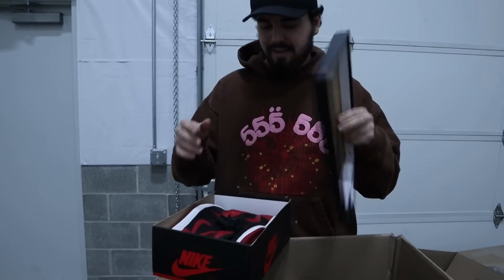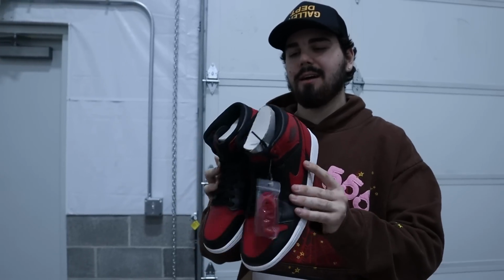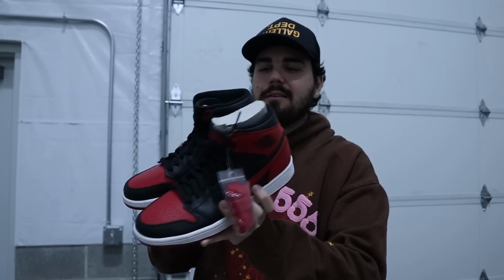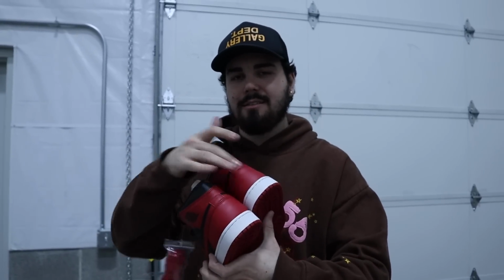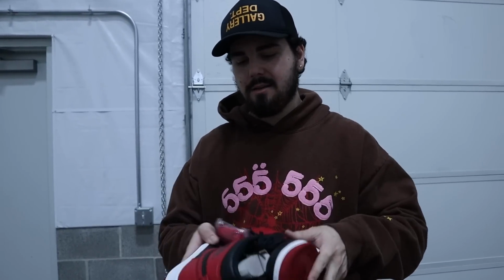And the last pair to box number three, we have 2013 Breds. They're clean. It's the one year that everybody doesn't like. But these are clean. They don't have the logos on the back, so they're more wearable than the Chicagos with the Jumpman logo on the back. These guys are going for $550. That's probably on the low end, but I don't think they're going for much more than that. I could be wrong. We're going to go with $550.